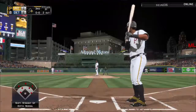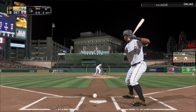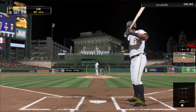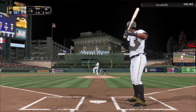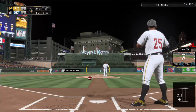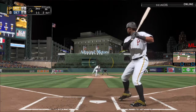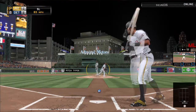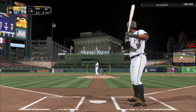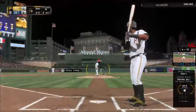Gregory Polanco steps in to try and keep things going now with a runner at first following the RBI single. And this is low, ball 1. And he fires in a strike this time to make it 1 ball and 1 strike. And this one misses now to the Pirate right fielder. 2-1. Chop fouled over towards the coaching box.